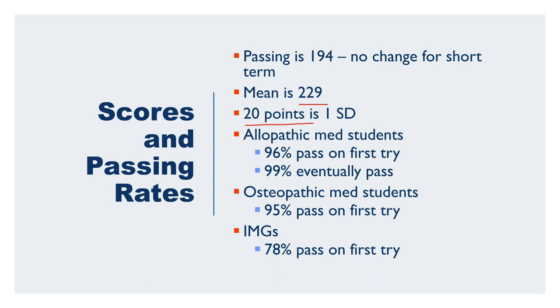For allopathic medical students and osteopathic medical students, most will pass on the first try, and virtually everyone passes within three tries. If you're an IMG, whether you are born in the United States or born outside the United States, the pass rates are very similar. They're in the 80% range. It varies, goes up and down for the first time attempt. But in our experience, greater than 90% of international medical graduates will pass within three tries.